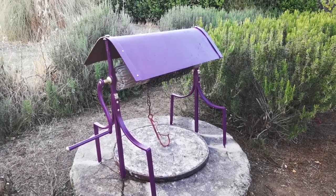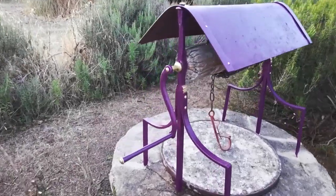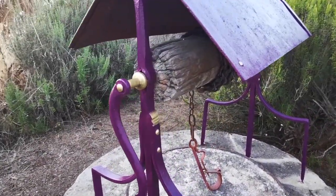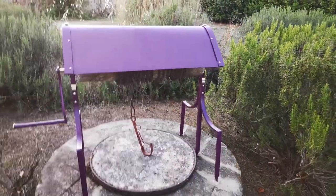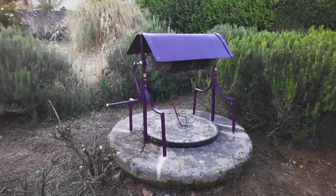And here it is, second coat of the plum and a little bit of the gold embellishments. The end of the handle up there, and all the little rivets on the roof. So we haven't gone too OTT with the gold, less is more. And that's what it looks like, and we're quite happy with that.